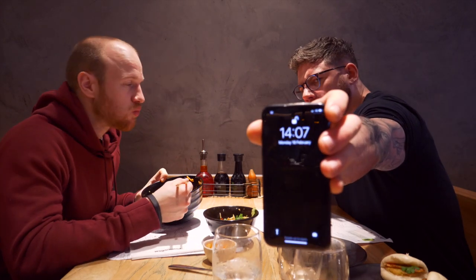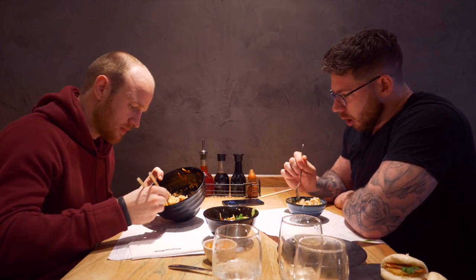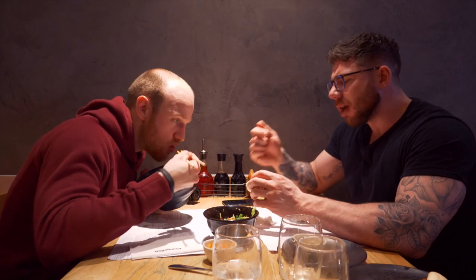I'm so sick of eating. This is harder than it seems, you know. Man. These buns are quality though. They're so good. See, I could eat these. I'd have been fine if they had more of these. All the deep fried shit, mate.